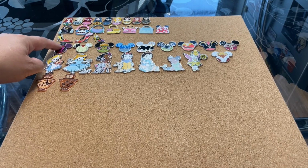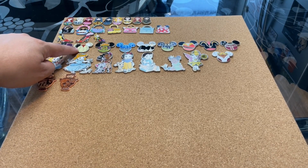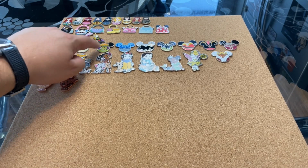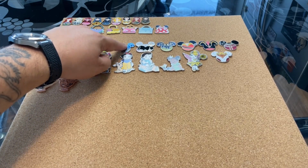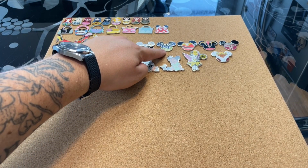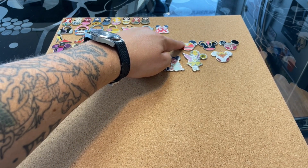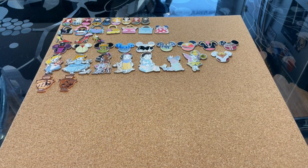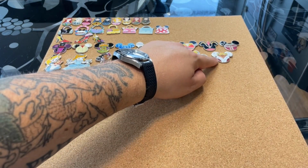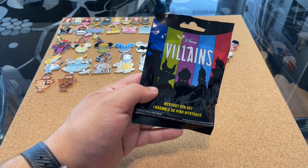So we've got the Princess and the Frog pin, which is Dr. Facilier. We've got the 101 Dalmatians pin, Cruella. What's this one from? The Evil Queen, Snow White. Hades from Hercules, such a great underrated film. Ursula from Little Mermaid. Chernobog from Fantasia. We've got Gaston from Beauty and the Beast. Absolutely love his chest hair on this one. Then we've got Jafar from Aladdin, and then Mother Gothel from Tangled. And then, of course, the absolute best one, Prince John from Robin Hood. So, really excited to see what we get in this one.